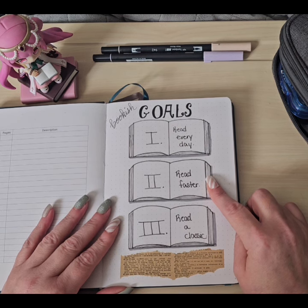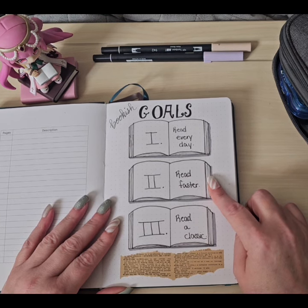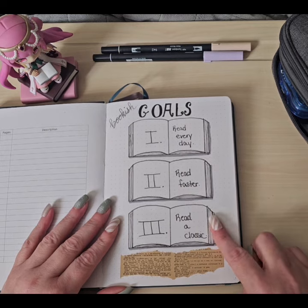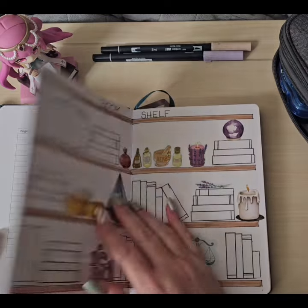And then my third reading goal, which I have every year, but I'm so bad about doing it, is I really want to read a classic. And I know I say that all the time and then I never do. So I put it as a goal.